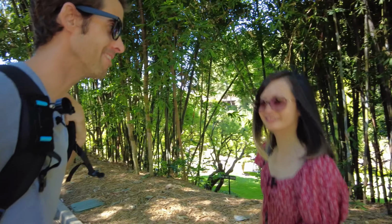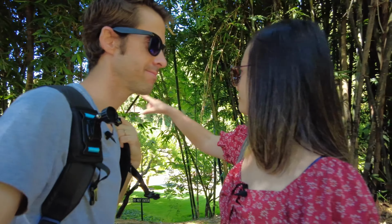This is the mini version of Arashiyama. Mini Arashiyama. Yeah. There's only a few bamboos here. I'm guessing that's all they can grow out here. No, there's a whole other section that has way more bamboo. Oh, cool. Okay. I can't remember, I haven't been here for 20 years.